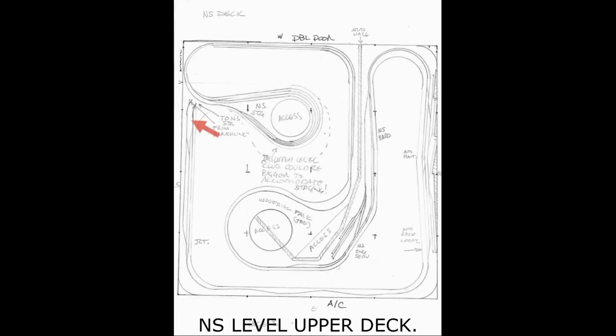The branch line enters the Norfolk Southern level here, and then the junction is here between the Norfolk Southern main and the branch line entry. The Norfolk Southern main will proceed along the back wall and then come up to an automobile assembly plant, which was a key industry the owner wanted. The Norfolk Southern also has a service yard, and this is basically to supply the cars and ability to sort for the industrial park. The industrial park is not fully designed out yet, as I have to discuss with the customer what kind of industries and businesses he wants served here.